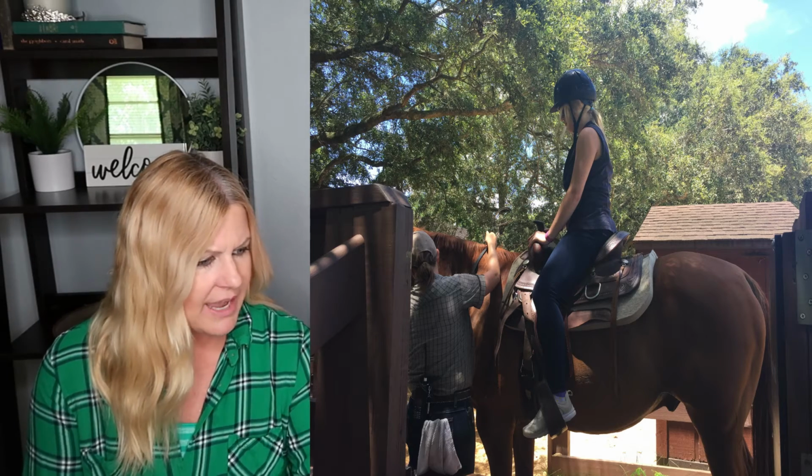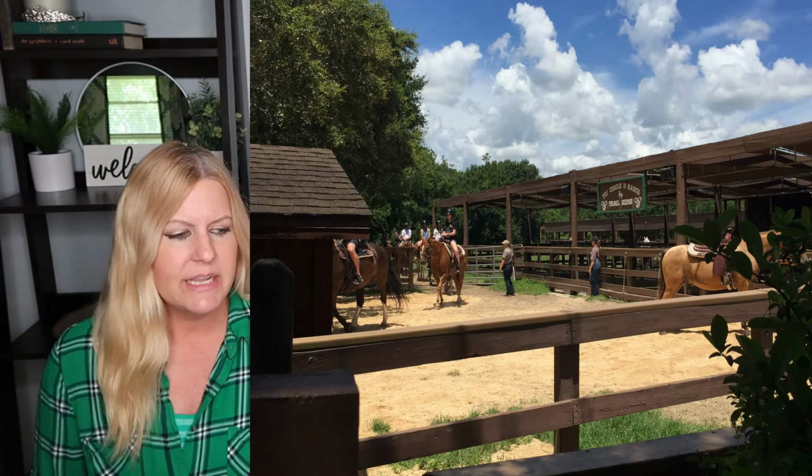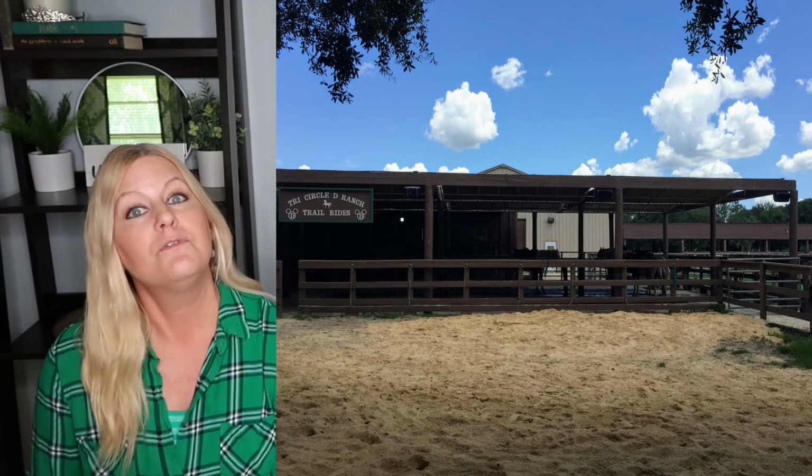I have my stuff written down over here, so I keep looking over here. It was $55 plus tax per person. It was a 45-minute experience, I guess in total more about an hour and a half. And you do check in at Tri-Circle D Ranch at Fort Wilderness Campground. And it's a lot of fun.